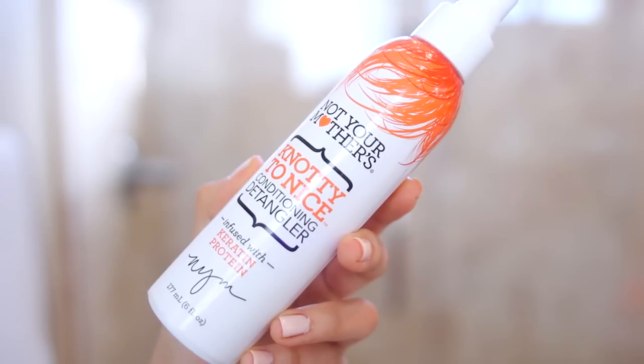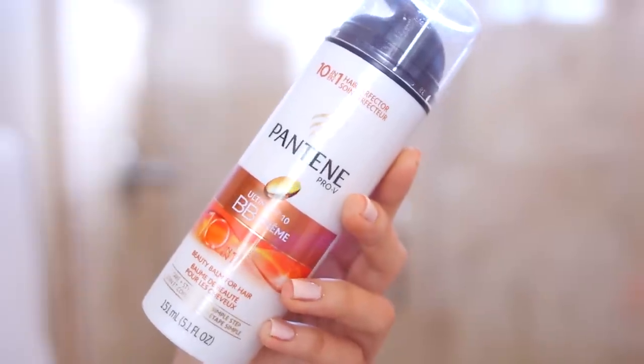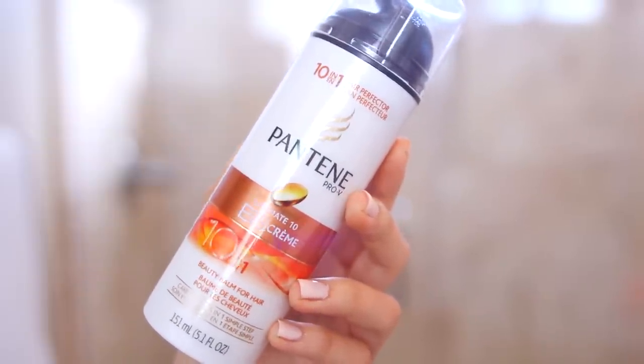and then it is time to detangle. So I've been using the Not Your Mother's Knotty to Nice Detangler. As always, it is just awesome. And then this new BB cream for your hair from Pantene, which I actually really like. It smooths out your hair and is just like a bajillion-in-one product. So I'm really liking this stuff so far. And I just kind of evenly distribute it throughout my hair. And then I use my awesome wet brush to get all of the tangles out. And this brush is amazing if you have knotty or tangly hair. It's really gentle and just gets the job done.